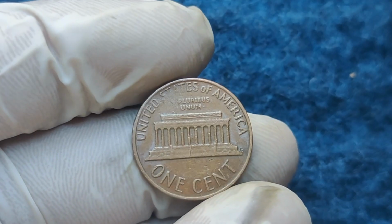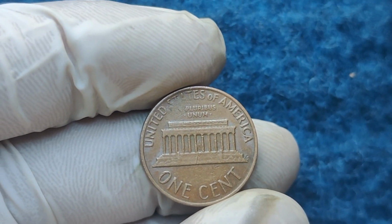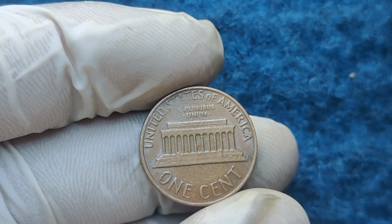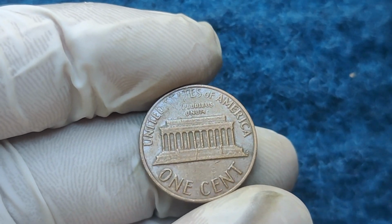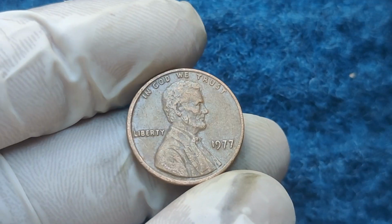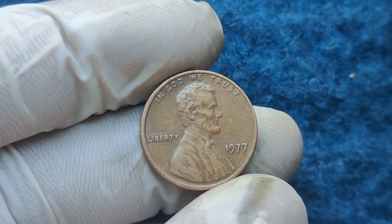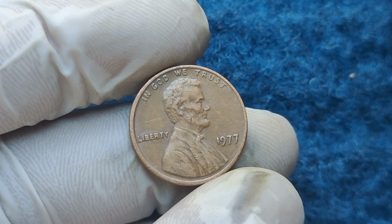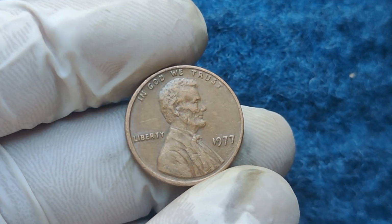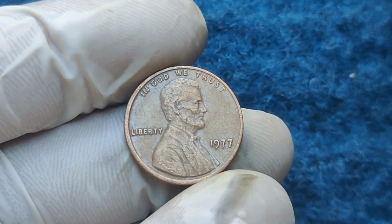Moral of the story: don't get too excited until you know for sure, but hey, it's a great reminder that coin collecting is really about the thrill of the hunt. There's something exciting about finding something that might just turn out to be more valuable than you ever imagined. I mean, think about it, back in the 70s, who would have guessed that one little penny would be worth millions? Alright, so let's talk about how you can go about selling your 1977 no mint mark penny if you do find one in top condition.